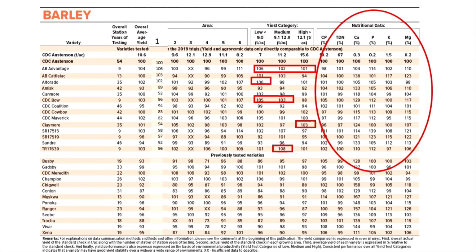In some of the low yielding categories, the Advantage, the Eldorado, and the Bow all came out a little bit better than the check, like 106, 105%. And then on the high section, the Claymore and the TR were a lot higher.